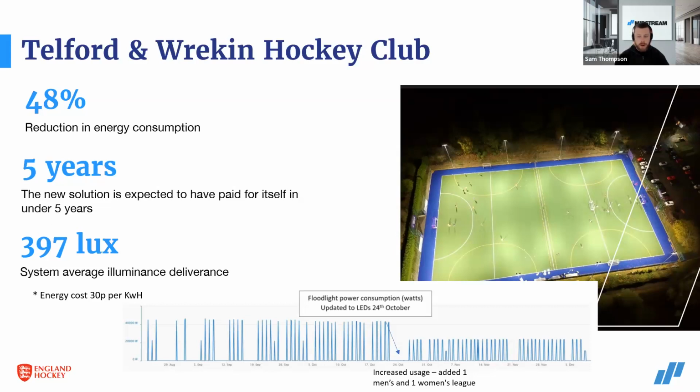With that as well, they massively improved their lux levels. At the time, due to the age of the system, the lux levels were averaging around the late 340s, 350s, depending on whether they'd recently had new bulbs put in. Now they're getting a 397 average lux, which is well in line with England Hockey and FIH requirements. And as you can see at the bottom, they've also got some real-time data. The club are quite on it, and they provided us with this real-time data of what they're actually saving.